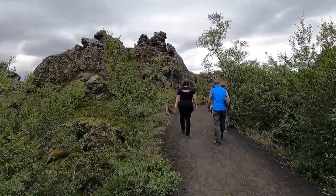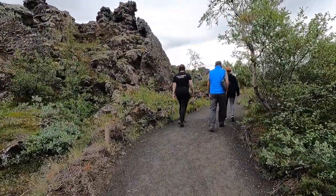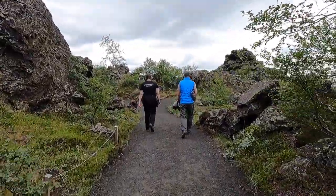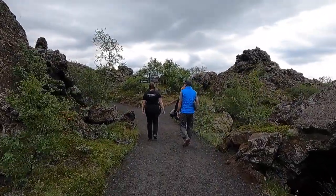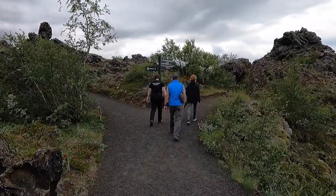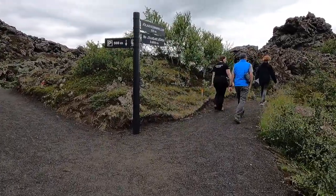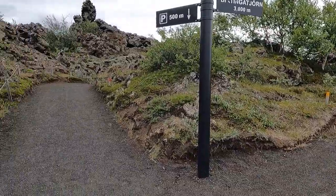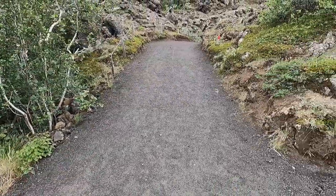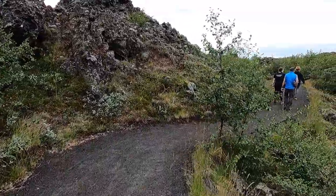She's explaining stuff about this place as they walk. I'm not sure if I can capture her voice in this video. You know, I don't want to get so close to her. And I don't mind paying for a tour, a guided tour. There is, it's called the church circle this way. And for now, I'm just gonna go where those people are going.